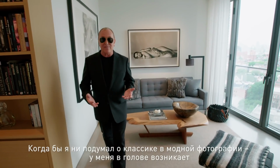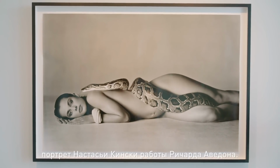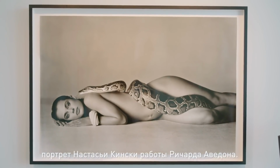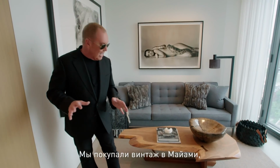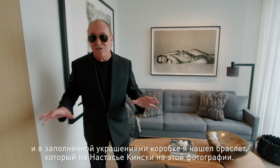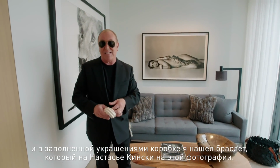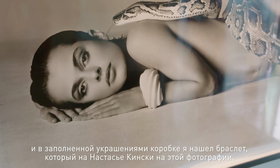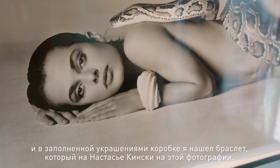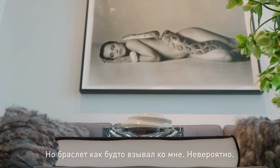Whenever I think about classic fashion photography, like in the pantheon of all times, you know, the Avedon portrait of Nastassja Kinski being kissed by the snake. We were vintage shopping in Miami, and in a crowded jewelry case, I literally flipped out and I saw the bracelet that Nastassja Kinski is wearing in the photograph. The image, the reality. There are no snakes in the apartment, that's for sure, but the bracelet was just calling my name. It was incredible.